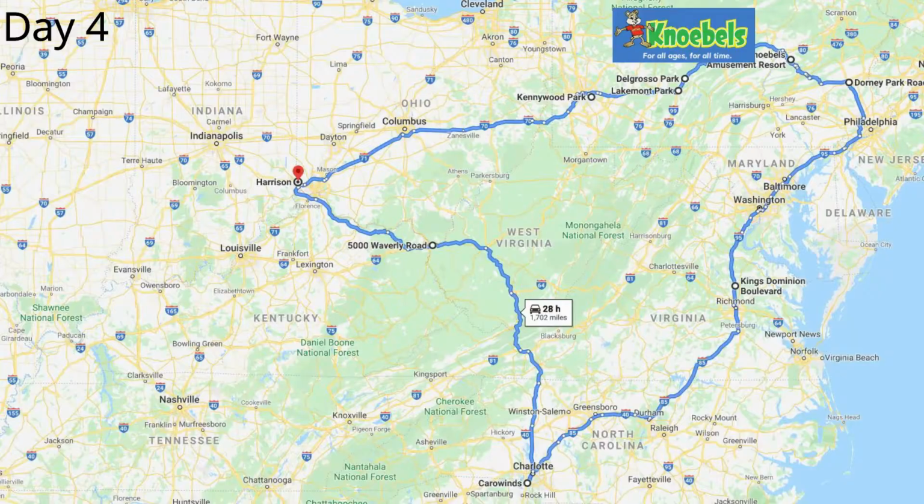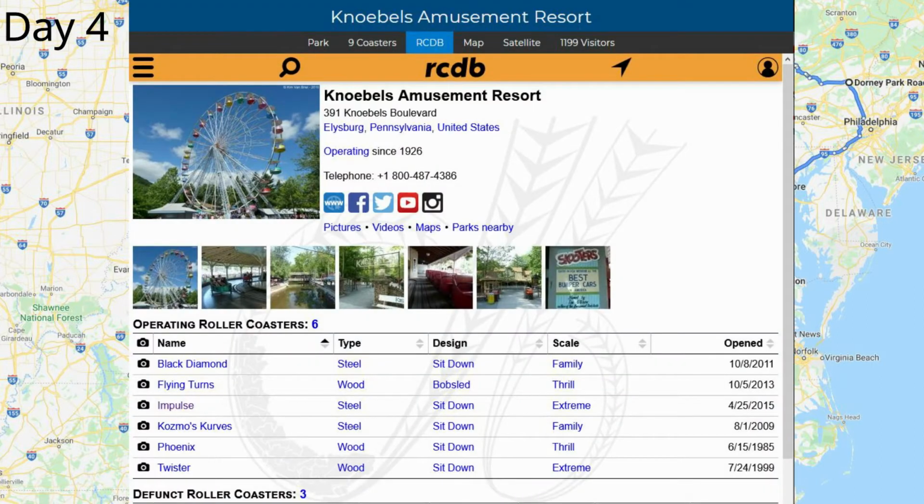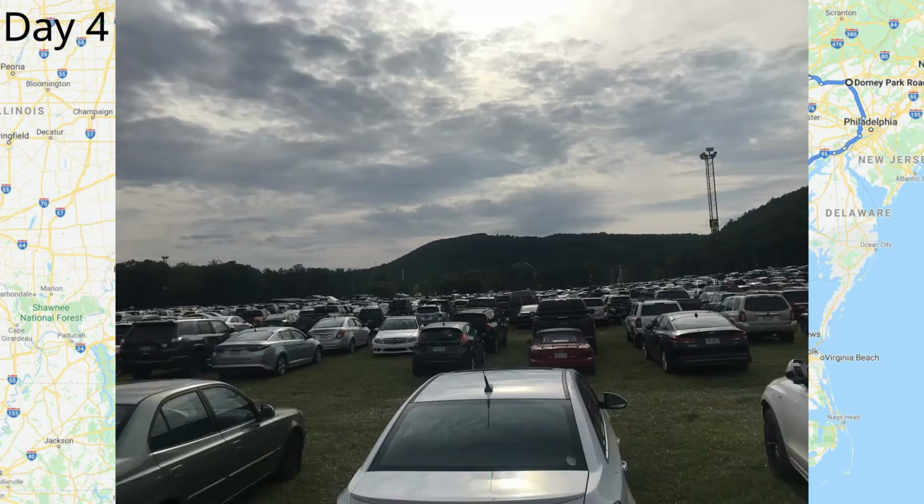The drive from Dorney to Knoebels was relatively short, but we quickly started to suspect that our GPS was leading us astray. We drove by farms and small towns, near covered bridges and Amish buggies. Nothing around us looked like the place where you'd expect to find an amusement park. Just when we were convinced that we were going the wrong way, we rounded a corner, and there was Knoebels, in all of its glory, with a very crowded parking lot.